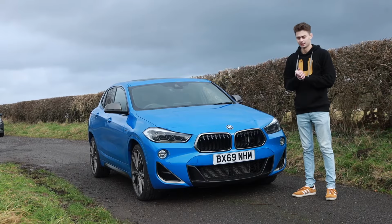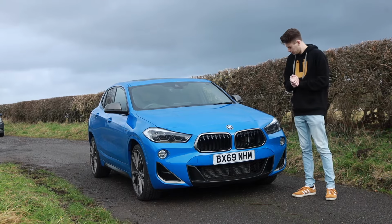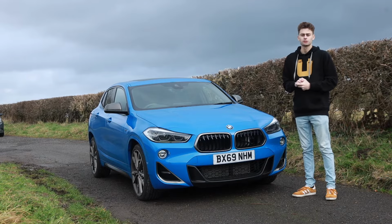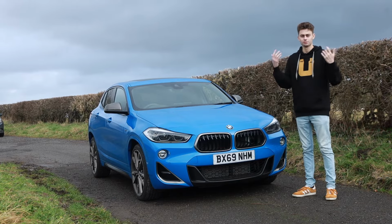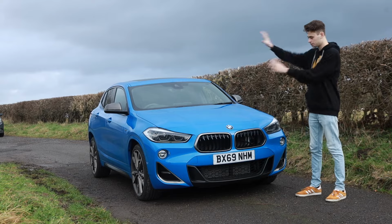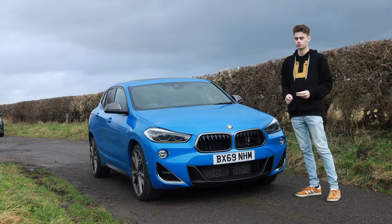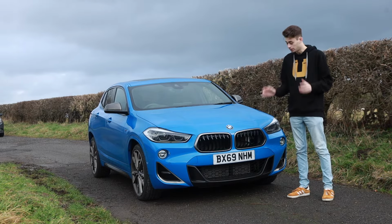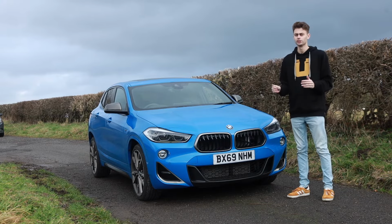Right, okie doke then. That was a fun drive, wasn't it? So to conclude, has it converted me to crossovers? No, because my DNA and brain structure is never going to be excited by this kind of shape of car. It's always going to prefer a hot hatch or a saloon or a coupe. But for a crossover, this is very good.